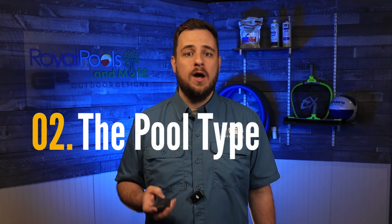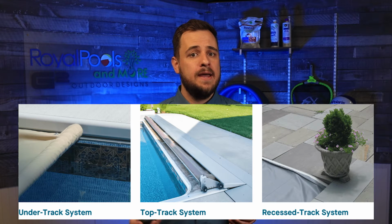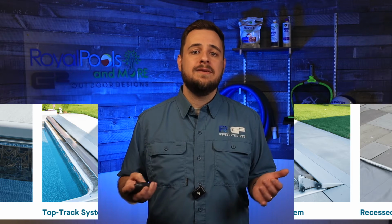Now, the second factor that can change your cover price would be the pool type you want. This is very important. Are you going to go for a rectangular pool or a shaped pool? This has to do with the style of tracking the cover needs to cover your pool for functionality purposes and which look you prefer. Auto covers come with three different track types: a top track style, a recessed track style, and finally an under track style.